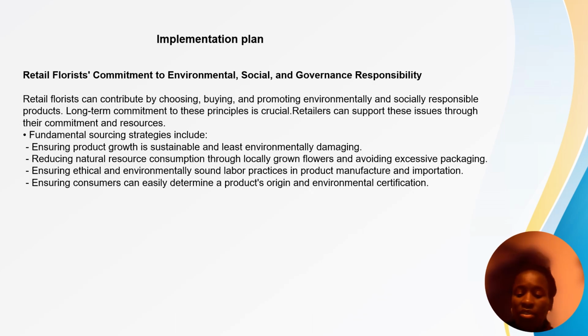Implementation plan. Retail florists can commit to environmental, social, and governance responsibility and do something about it by committing to these principles. For example, try to produce and grow in the most sustainable and least environmentally damaging way. Also, reduce natural resource consumption through locally grown flowers and avoid excessive packaging. They can also try to use more ethical and environmentally sound labor practice in product manufacture and importation, ensuring consumers can easily determine a product's origin and environmental certification.